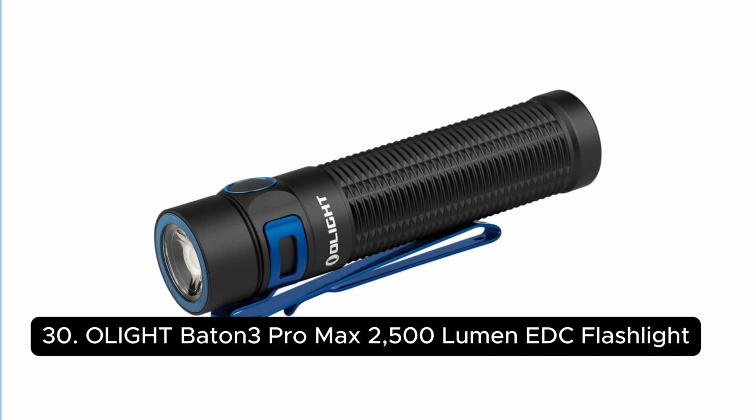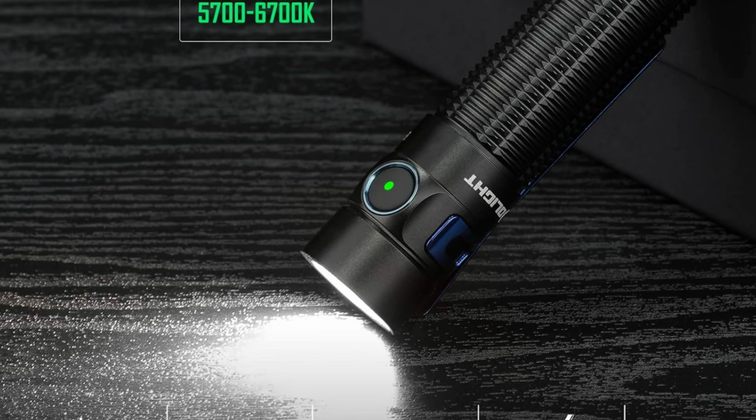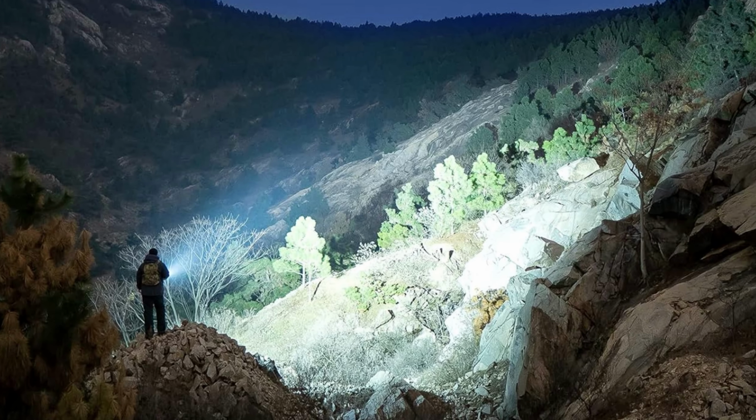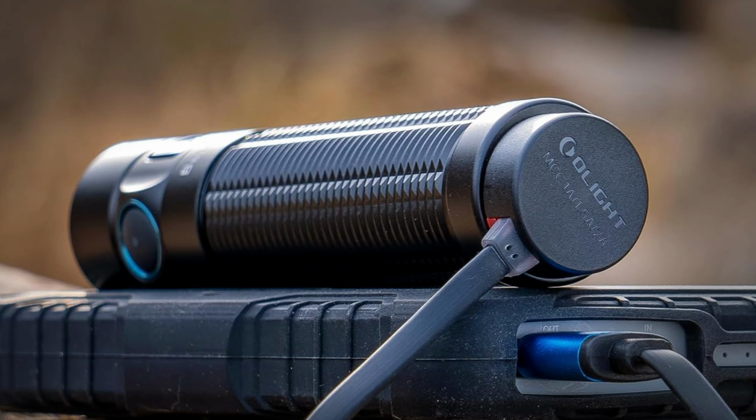Number 30. Olight Baton 3 Pro Max. 2500 lumen EDC flashlight. A pocket torch with big light attitude. Baton 3 Pro Max delivers high output with a smooth, useful beam, intuitive side switch, and a proximity sensor to dial down power up close.